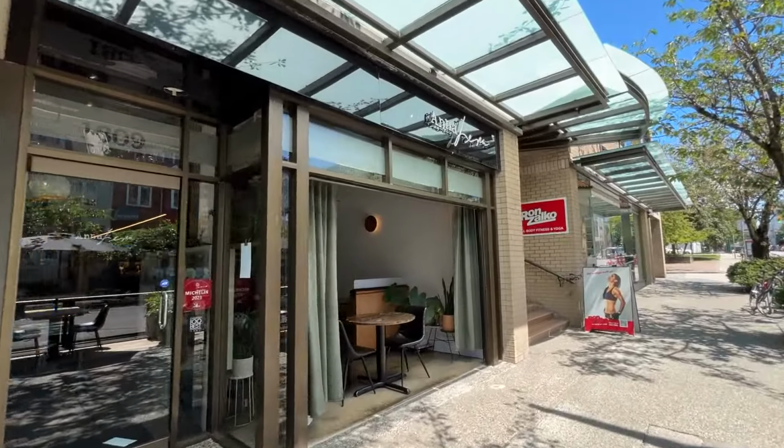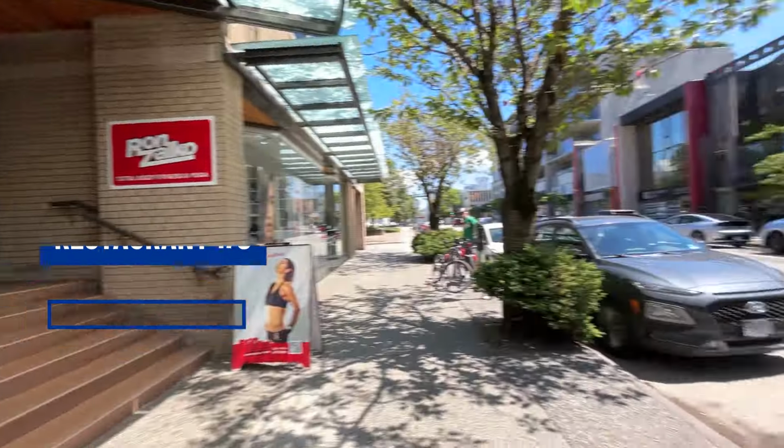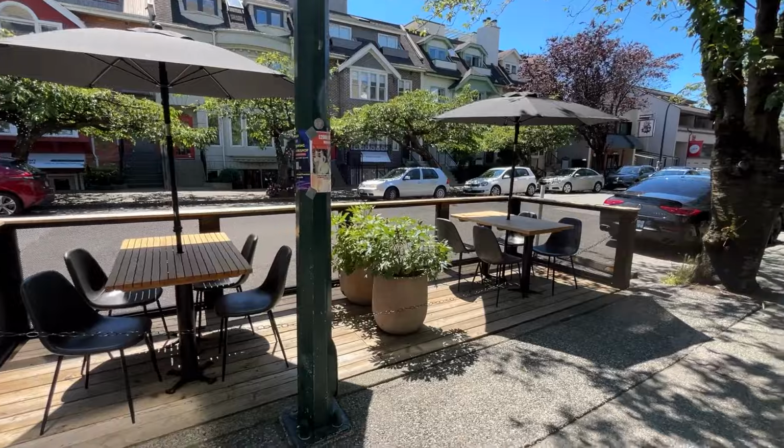And this is Annalena. It's not super happening right now because they don't open till 5. They've got a cute little patio here, and we're just off of Burrard and on First Ave. This is a Michelin star restaurant, a very, very cool atmosphere. One of the things that I've really found with Michelin star restaurants is the food is exceptional, obviously, but the service is second to none.